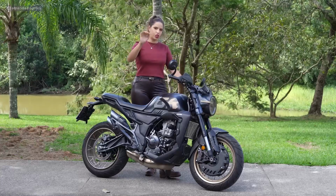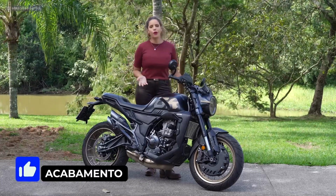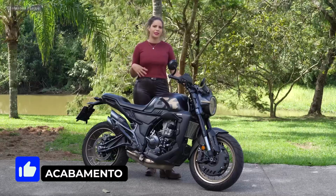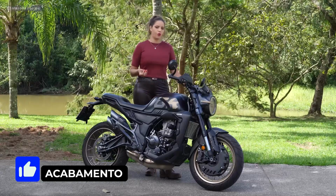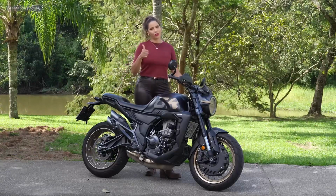That's a positive point. Another good thing is the finish, guys. Really, for a low to mid-displacement motorcycle, right? 350, mid-displacement. We're not really used to having a motorcycle with this level of refinement in Brazil, right? In terms of finish and design, so that's a positive point.